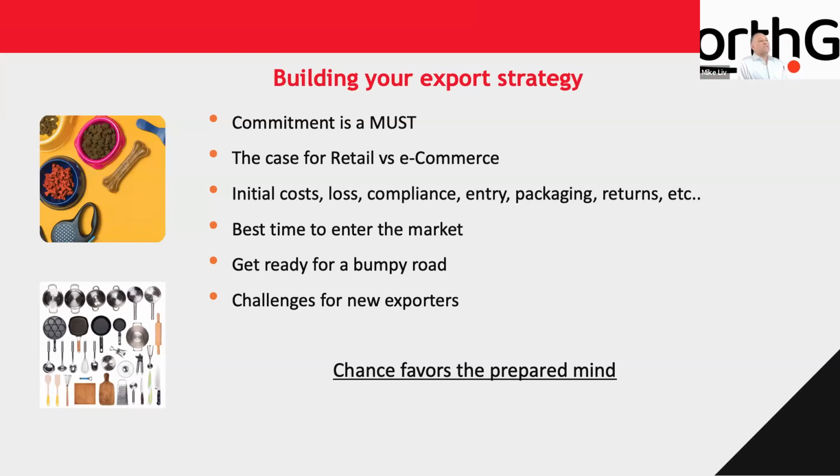So commitment is a must. We always have to focus on long-term strategy. I probably don't have to say that. I think we all understand that the North American market is the most lucrative market, but you really want to focus on long-term commitment and understand that there are going to be challenges and pitfalls that you will encounter along the way, most likely in the initial phases. So just to stick it in there, one of the big benefits of working with 49 North Group is that, of course, we've been there, done that. So we understand a lot of those initial and ongoing growing challenges.